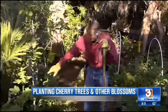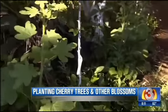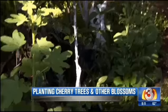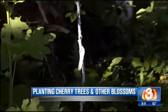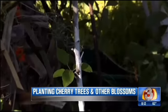Yes, at the bottom of this guy, that is white latex paint. That's important this time of year because as we start getting into the hotter times of year, these types of thin-bark trees have a tendency to go ahead and sunburn.